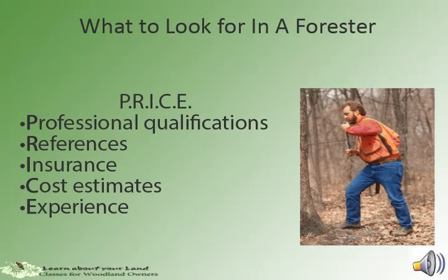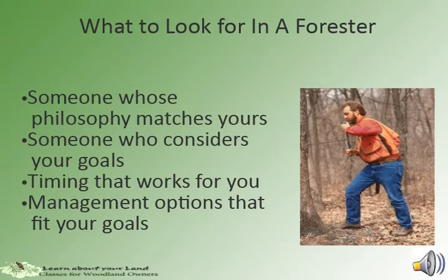When you first look for a forester, you should talk to several and invite them to your property. Ask them about their education and any training since getting a forestry degree. Get a list of references from the forester and contact those landowners. Did the landowners think the forester was helping them achieve the goals the landowner themselves wanted? Make sure the forester has insurance, and feel free to ask for estimates for any services you are interested in.